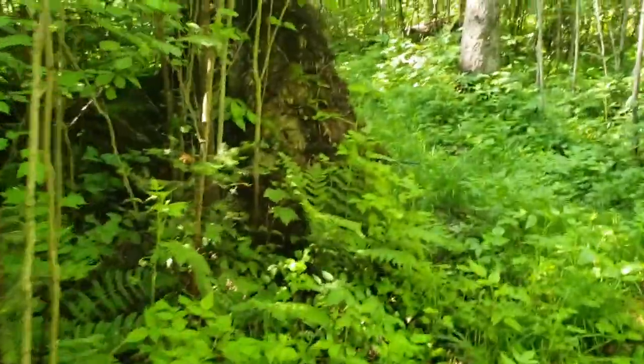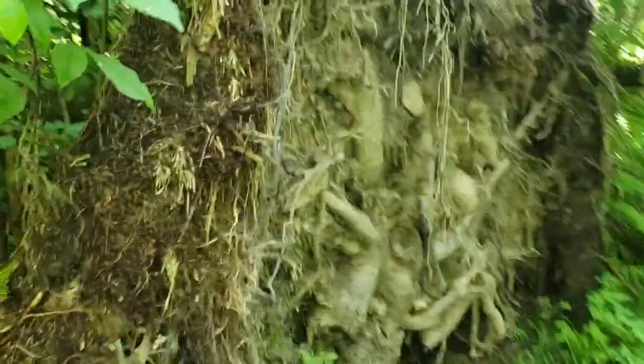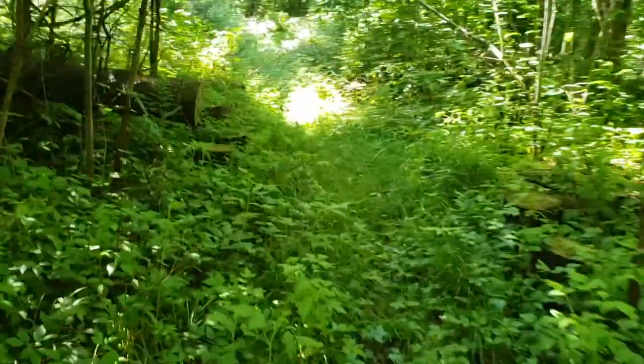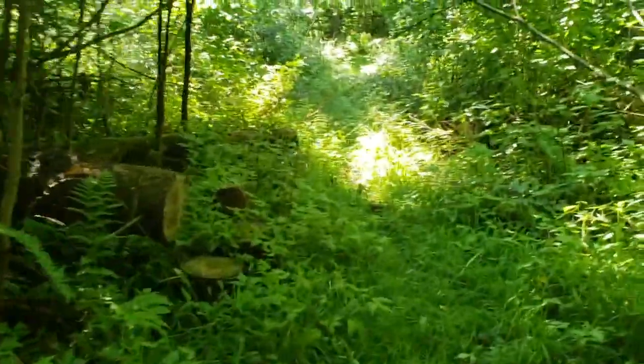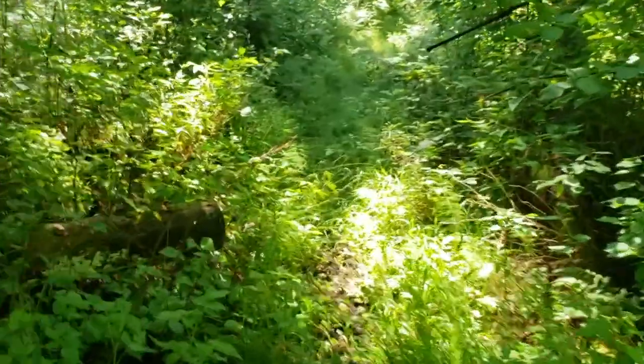What's this here now? Looks like another tree root deal. Yeah, it's an old one. I don't know how old, but it's pretty bumpy here. Must have had some storms in here at one point. I guess everywhere has that. We'll just keep going. It's nothing that's stopping us so far.